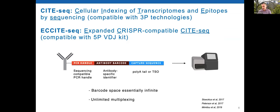The important point to make here is that the barcode space is essentially infinite. So you can design as many barcodes as you like, and you're very unlikely to ever exceed the number of antibodies available. So functionally, it's infinite. And because you're sequencing these in sequence space, you don't need to worry about things like fluorophores overlapping and competing with signal. So in theory, you can measure as many things as you want simultaneously.